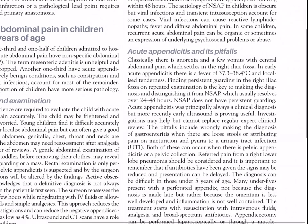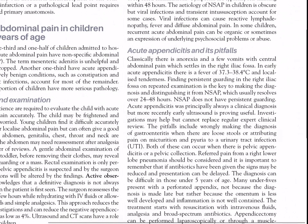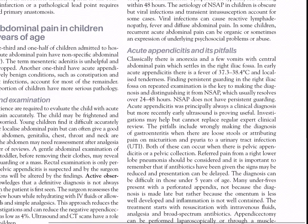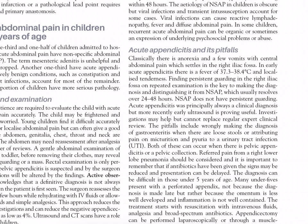Acute appendicitis and its pitfalls. Classically, there is anorexia and a few vomits with central abdominal pain which settles in the right iliac fossa. In early acute appendicitis, there is a fever of 37.3 to 38.4 degrees Celsius and localized tenderness. Finding persistent guarding in the right iliac fossa on repeated examination is the key to making the diagnosis and distinguishing it from non-specific abdominal pain, which usually resolves over 24 to 48 hours. Non-specific abdominal pain does not have the persistent guarding.